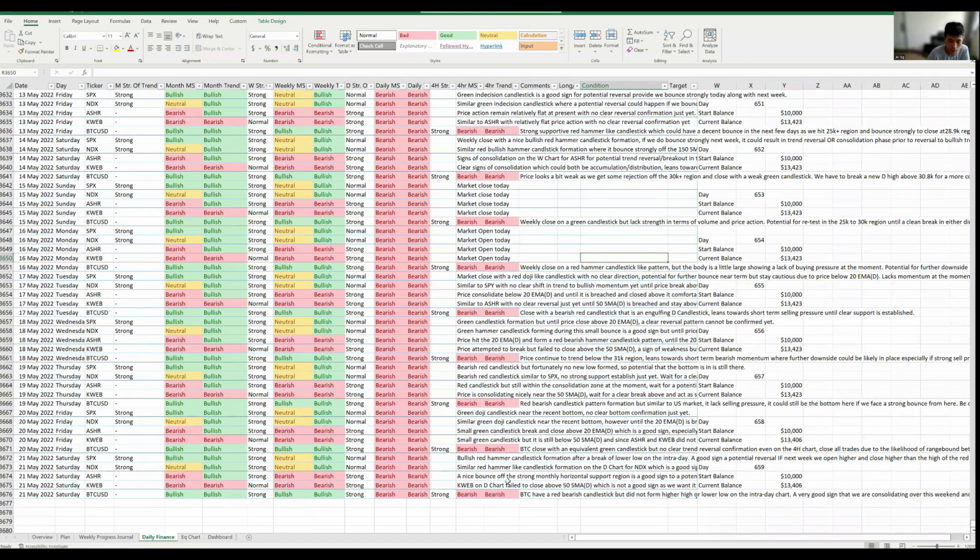Alright, so first and foremost, in terms of weekly market structure update, nothing much has changed. In terms of the US market, it still leans tentatively neutral to bullish from a weekly market structure perspective. On the daily chart, we're definitely still leaning towards bearish momentum.